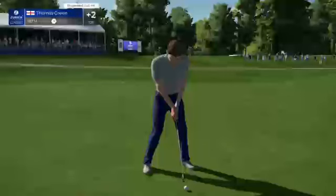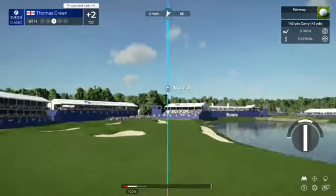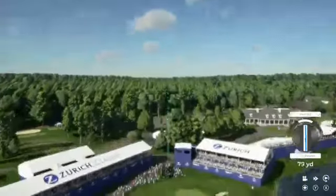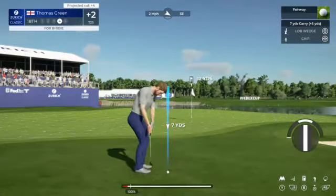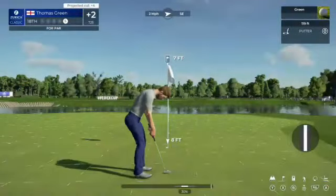And here we are with the third shot. Oh, better be careful out there. It's danger. It's heading left, isn't it? This would be a great up and down. And this would be a great par putt if he can make this.